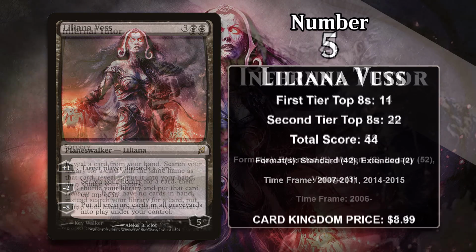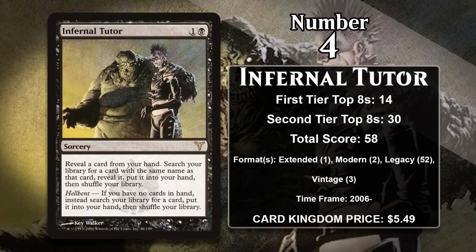At number 4, it is Infernal Tutor. This 2-mana tutor starts with a massive restriction. It can only grab a card from your deck if you have a copy of that card in your hand and you reveal it. However, if you're Hellbent, which means you have no cards in your hand, it just straight up turns into Demonic Tutor, since it can grab any card for only 2 mana. Obviously, getting to Hellbent isn't something all decks can easily do, and this is a terrible card when you can't set it up.